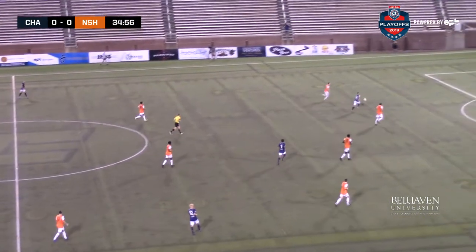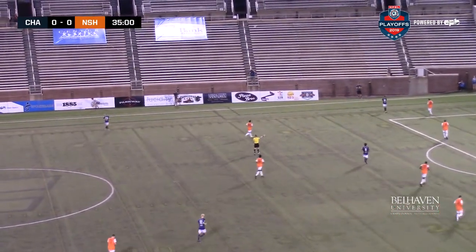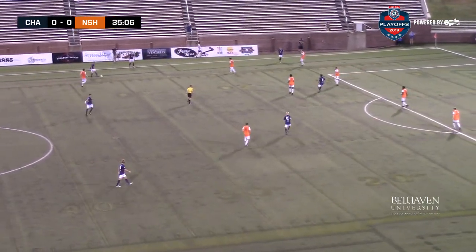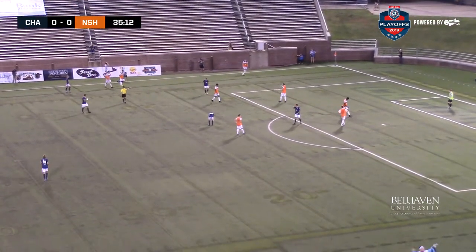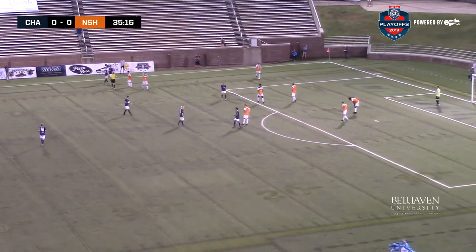Hernandez trying to find Webb, who's on the left side now. It's a pretty accurate pass. It's very good. All the teams try those long passes. Not many can execute them like that. We got a foul against Chattanooga.